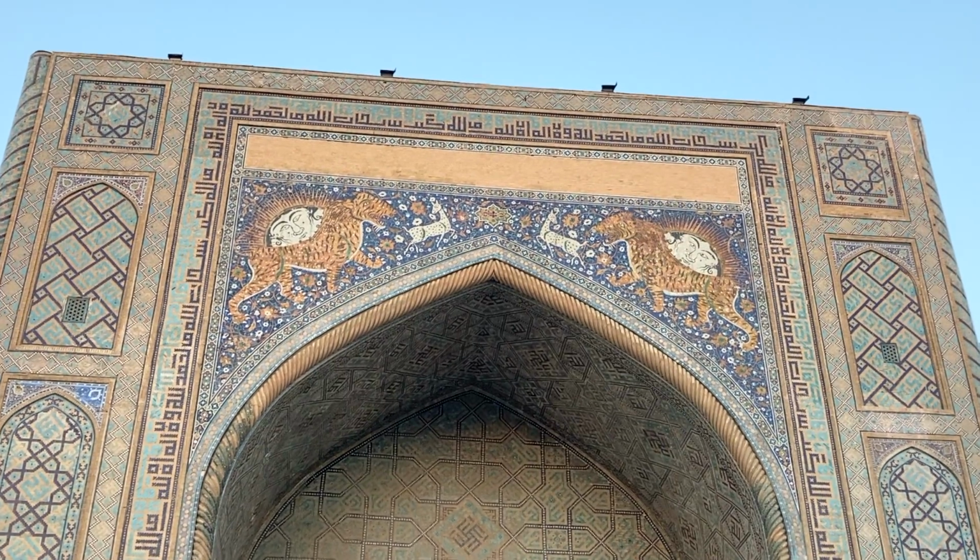At the top of the madrasa, you can see what many believe to be a tiger hunting a mountain goat. And legend has it that this is depicted here on this madrasa to enforce that you always need to be hungry to keep learning and keep expanding your mind. With that being said, let's go check out the inside of the madrasa.